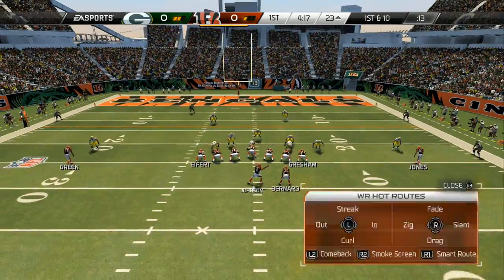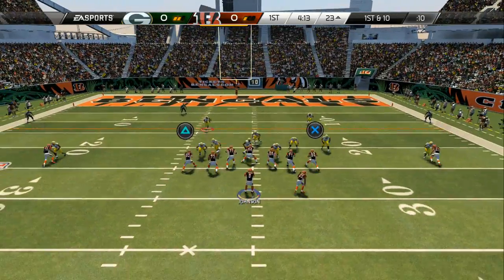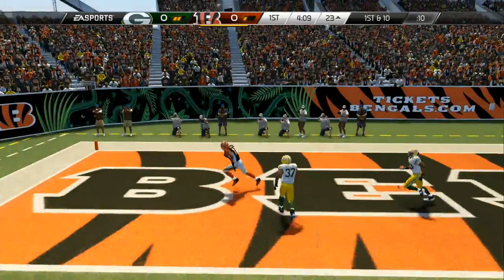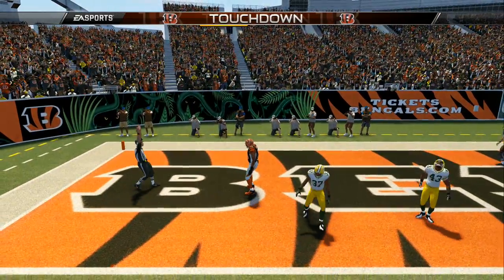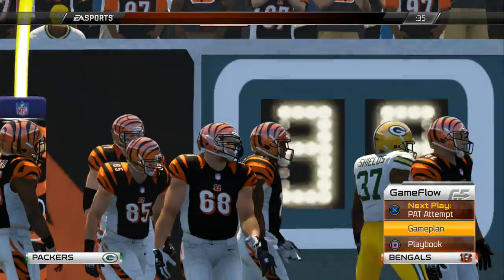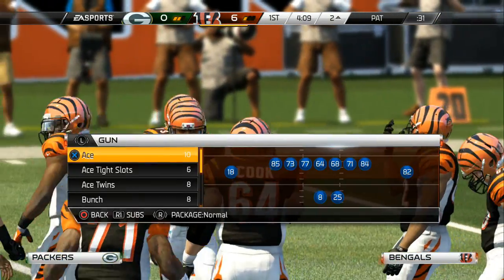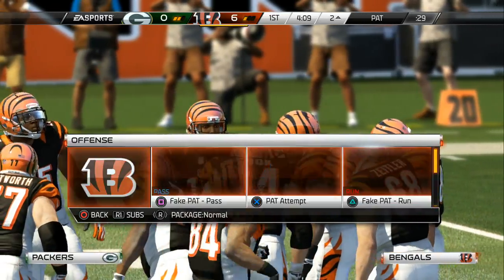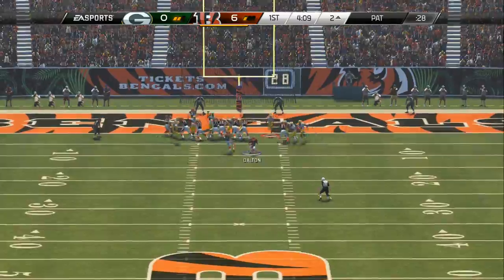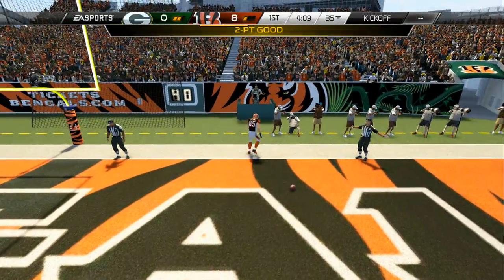First down here after the completion. Johnson's going to take it from the gun. Trying to work that left side. Makes the catch. Touchdown. Nice job running that fade down the field. Nice throw by the quarterback. And we get a touchdown. The Bengals for the point after. Oh, it's a fake. And so they convert it here on the two-point try.